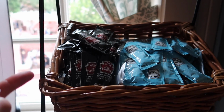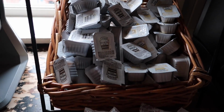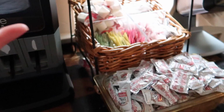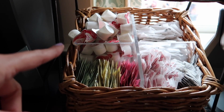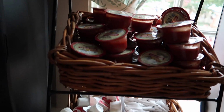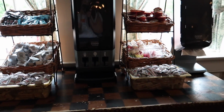All right, all done here. And just so you can see what they have: malt vinegar, tartar sauce, barbecue sauce, honey mustard, ketchup, and then sugar and sugar substitute, salt and pepper, and creamer in case you get tea or coffee. And then cocktail sauce, and of course napkins and utensils.